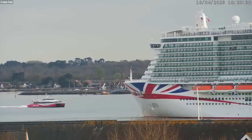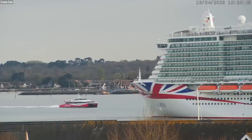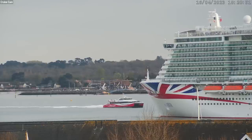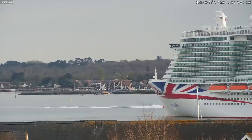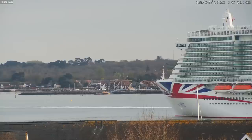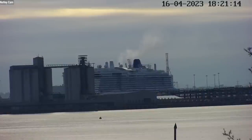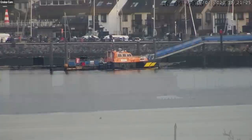That's one of the red jets coming in there on the left of your screen. In the distance, it looks like we have a lifeboat at Hythe Marina. Let's have a little look at that. It could be pilot boat Hampstead, actually. I don't normally see a pilot boat over there. Curious. I should zoom in and investigate. Yeah, over on Hythe Marina is one of the pilot boats.